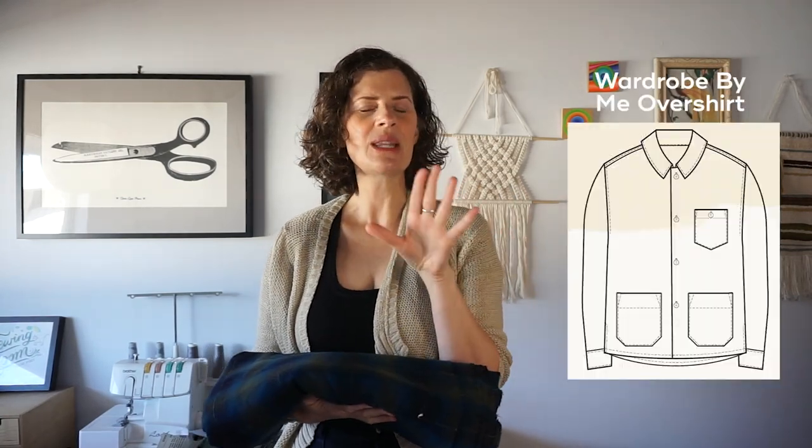Hopefully it'll be done by New Year's. I really want to get the fit right because it's special fabric. You know, I can't reorder it. It was on closeout. So I've settled on using the Wardrobe by Me overshirt pattern, and I'm going up a few sizes. So hopefully it works out and I can share more of that in the new year.